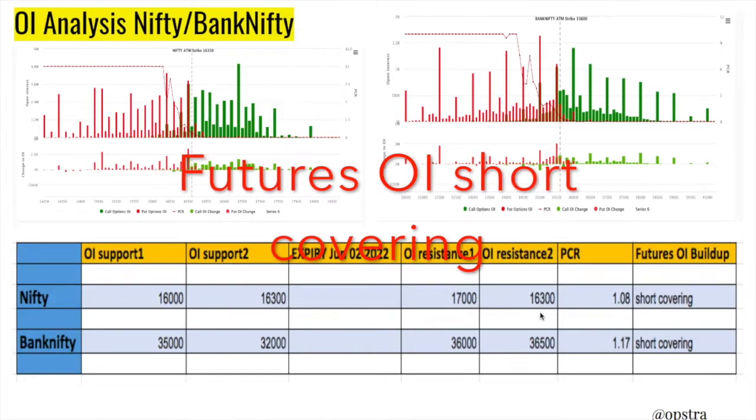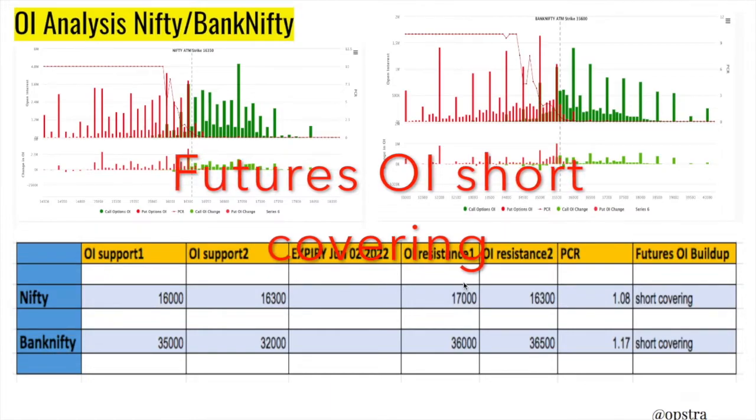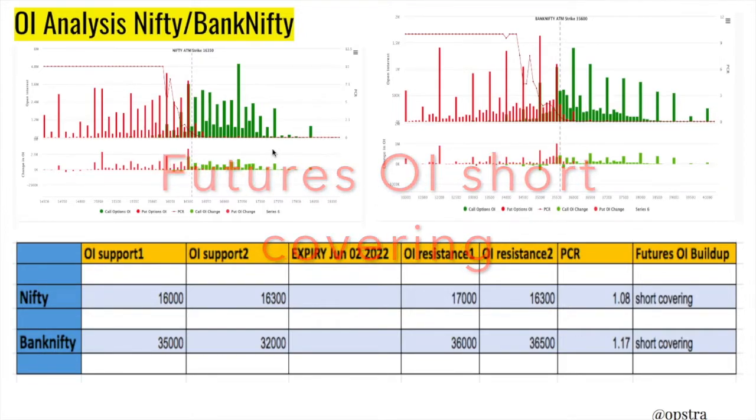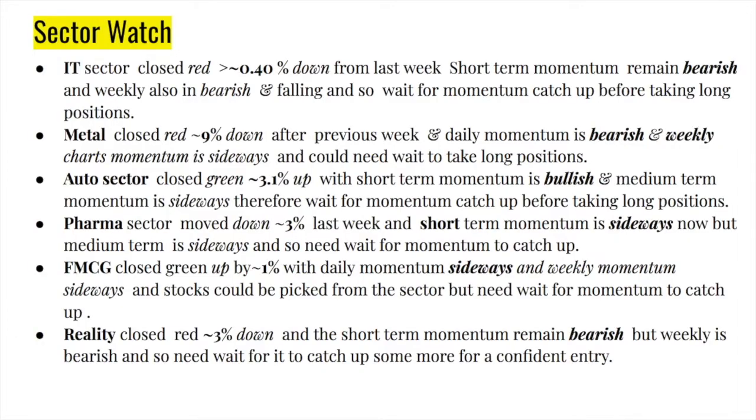So for the second highest, you can say 16,000 and 17,000 is where the price is going to move in the next week. 35,000 and 36,000 is the highest put and call rating for the Bank Nifty. 32,000 and 36,500 is the second level of highest put and call rating. So the put call ratio in futures is already showing bullishness. So this is the options data that you have seen, the levels, and correlate these levels to the support and resistance levels that are studied and marked in the charts at least.